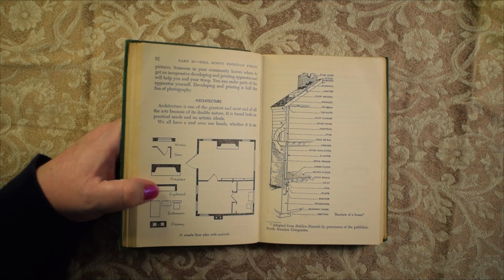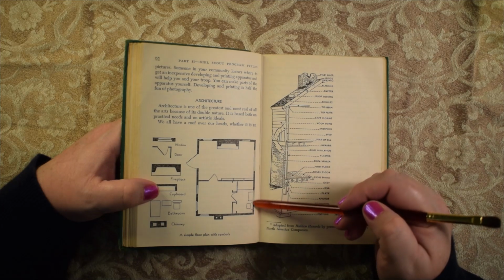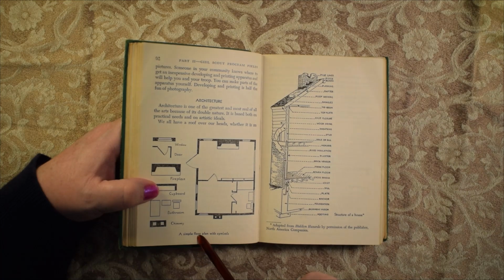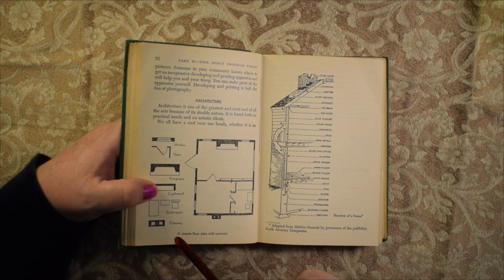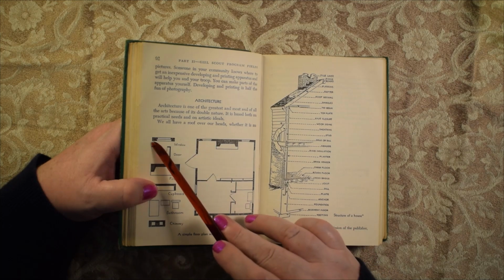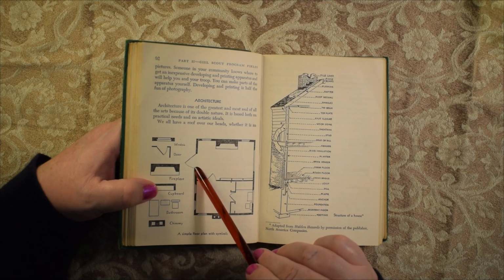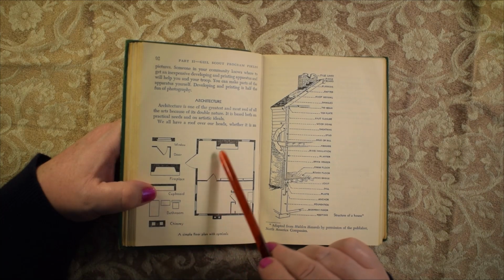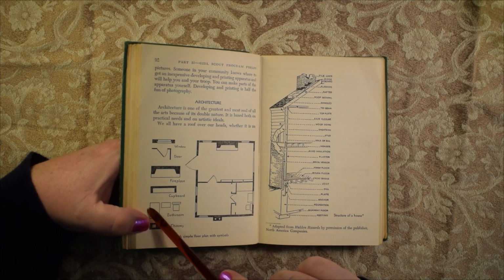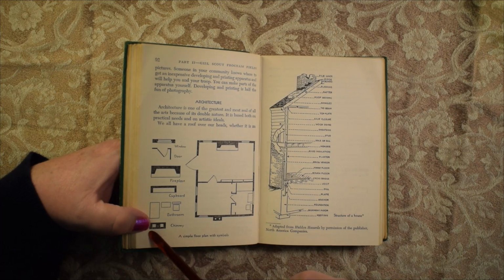Architecture. We have a floor plan. And I think these look pretty much the same nowadays when you see them. A simple floor plan with symbols. So you have the window, which looks like this. Have the door here. A fireplace here. A cupboard. Let's see the color listed on there. A bathroom. A chimney.